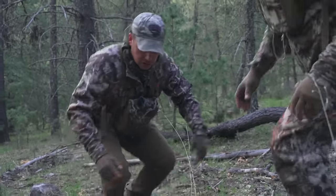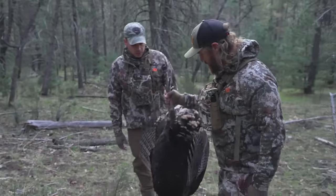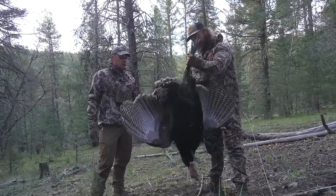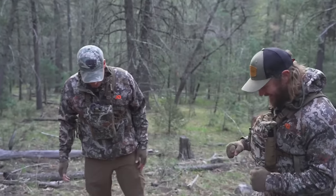Yeah, dude. Let me see how much he's playing weight, because they're supposed to be a little smaller. Yeah, he's not an Eastern, but, dude, he's a mature, big enough Tom as a Rio, for sure. Got it. Dude, I can't believe it.